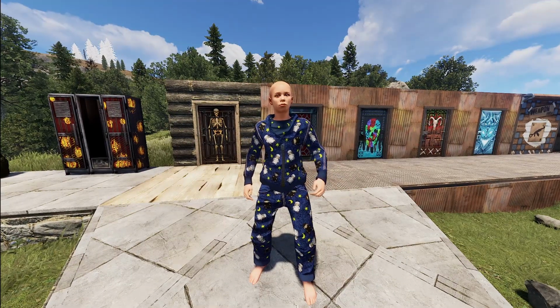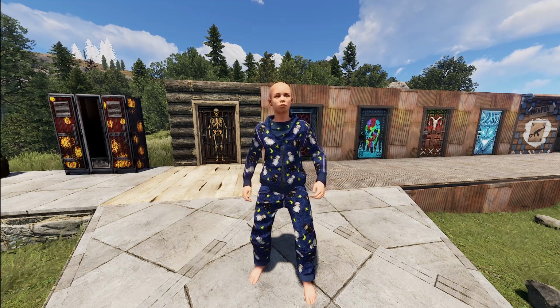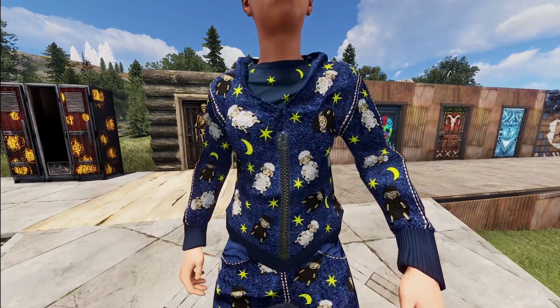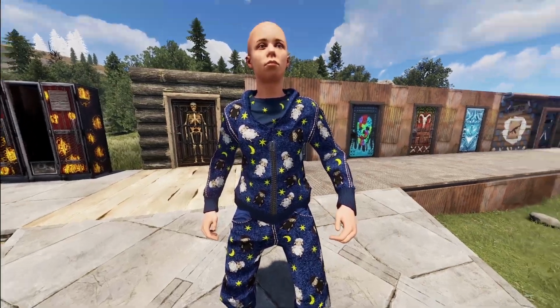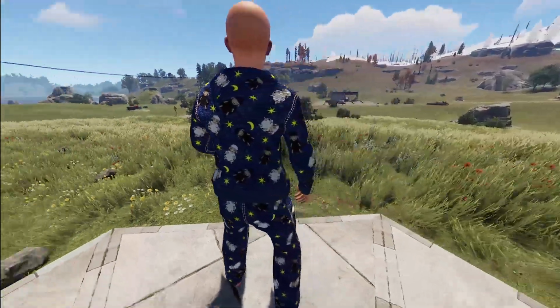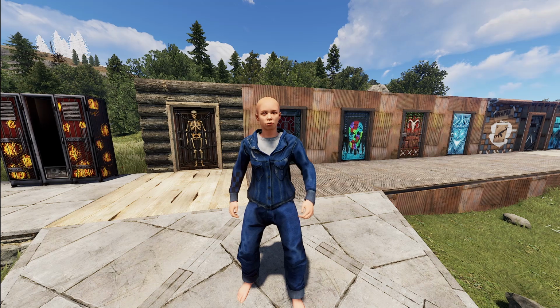One way or another, we're going to start off with clothing, as always, and our first thing up is the Pajama Nighttail set by Sadis. And yeah, it's just got all little happy little sheep all over it and some stars, and it's a cozy looking pajama with a little undershirt. So there you have that. And there it is.